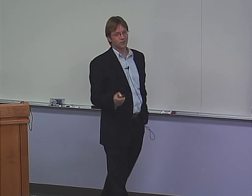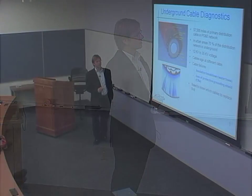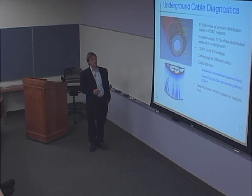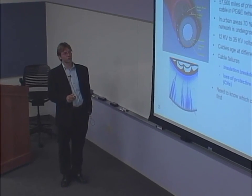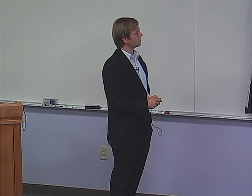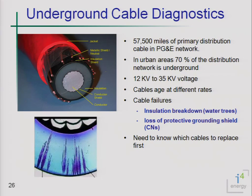the two ways an underground cable can fail is either the insulation in here can fail. This is actually a cross section of a cable. There's the conductor here, there's the insulation. So that insulation can fail. The cable shorts, and essentially there's a catastrophic failure of the cable. But then there's also the other failure mode. On the outside of the cable, there's this conductive protective shield consisting of concentric neutral wires. And that shield can fail. These wires can corrode.